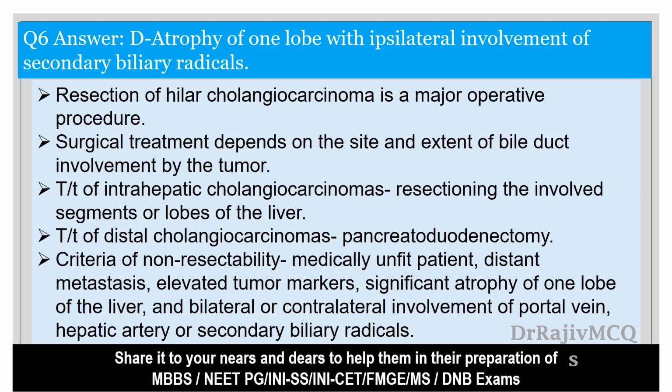Intrahepatic cholangiocarcinomas are usually treated by resecting the involved segments or lobes of the liver. Distal cholangiocarcinomas are managed by pancreatoduodenectomy. The criteria that indicate non-resectability are medically unfit patient, distant metastasis, elevated tumor markers, significant atrophy of one lobe of the liver, and bilateral or contralateral involvement of portal vein, hepatic vein, or secondary biliary radicals.